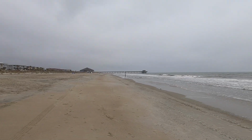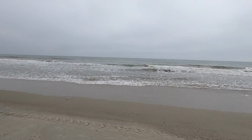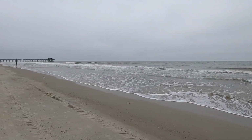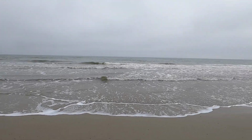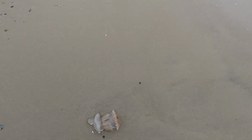The pier. There's been nights where you can walk in the sand and your footsteps glow in the dark. They get this phosphorescent algae that washes up. It's super neat when it does that. All right, we're going to walk down the beach a bit.